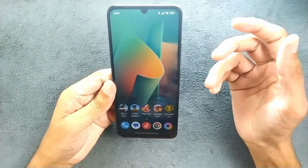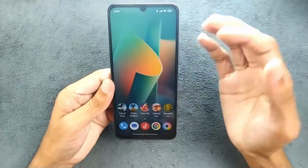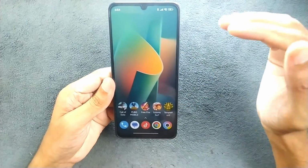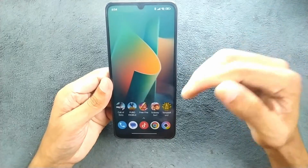So if you want to play games on this device, you can still play, and I will put the resolution of this in the video so that you can check out which fps or which graphics quality you can play these games at.